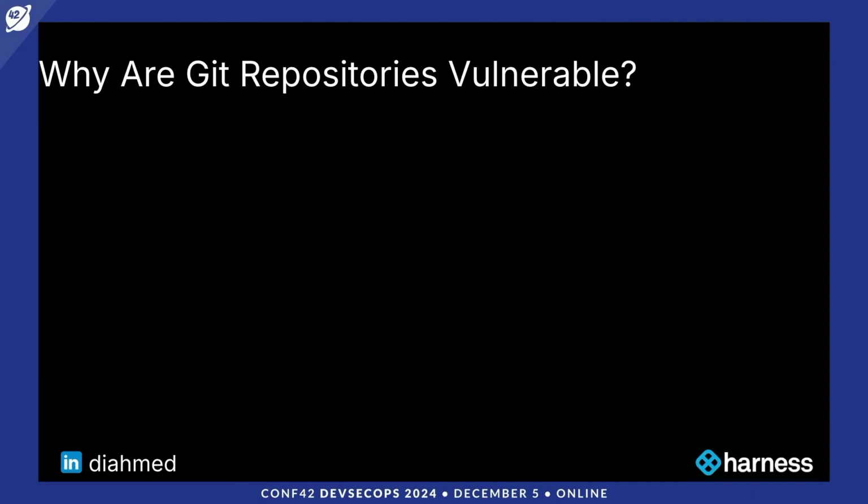Let's start with the first question. Why are Git repositories vulnerable? There are a few reasons. The first one is the very collaborative nature of these resources. Multiple developers are working on this together, and there are higher chances of someone accidentally committing secrets.